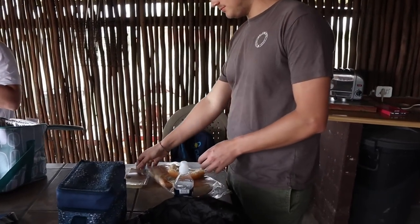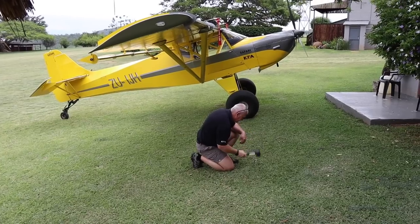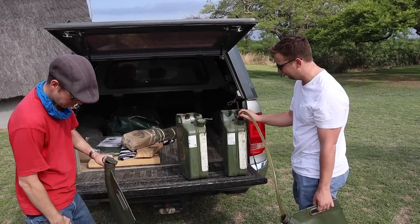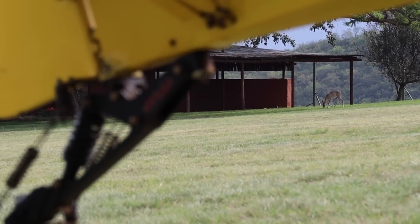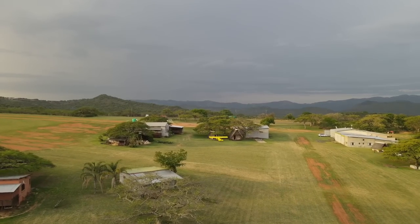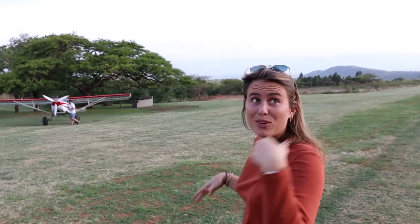How cool that we have this tiny little bedroom right next to the runway. So the bad weather is coming in, and before that reaches us, we are going to go for a quick sunset flight.